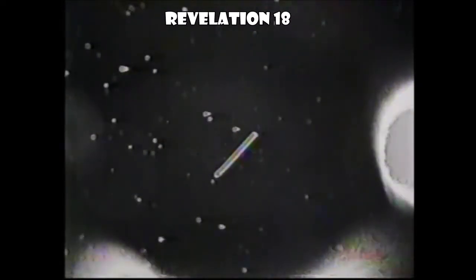I saw another angel come down from heaven, having great power, and the earth was lightened with his glory. And he cried mightily with a strong voice, saying, Babylon the great is fallen, and is become the habitation of devils, and the hold of every foul spirit, and a cage of every unclean and hateful bird.